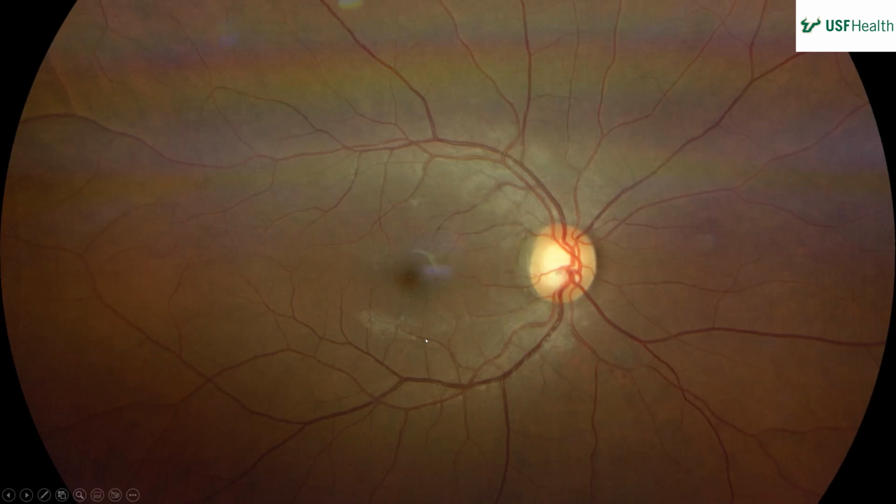And then very far superior, I don't know if that's artifact, there's a little white spot about a quarter disc diameter. I think this is mostly normal. I think you're overreading it. All right. Might be some little dot blots here too. Yeah, maybe some spots of hemorrhage.